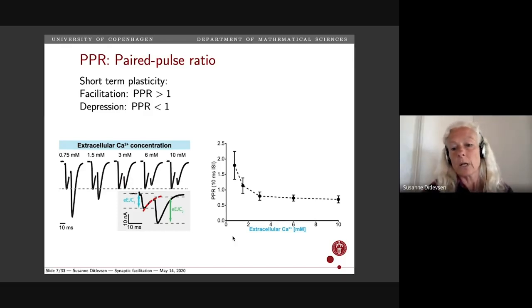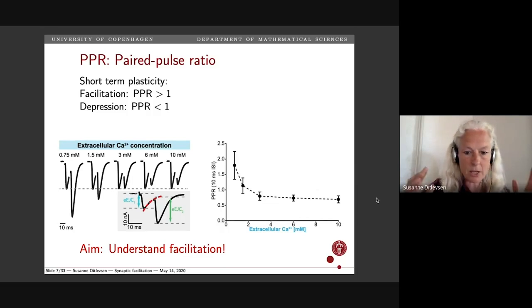Okay. So here we see the extracellular calcium, and we see the five experiments for the five different concentrations of extracellular calcium. Then we see the standard deviation around the mean of the paired pulse ratios that we get from the experiment. So what do we see? For low concentrations down here, these two, we have facilitation, so a larger second response, but for high, we have depression. This is what we want to understand. This is what we want to get a model for. So our first model, the aim is to understand the facilitation.